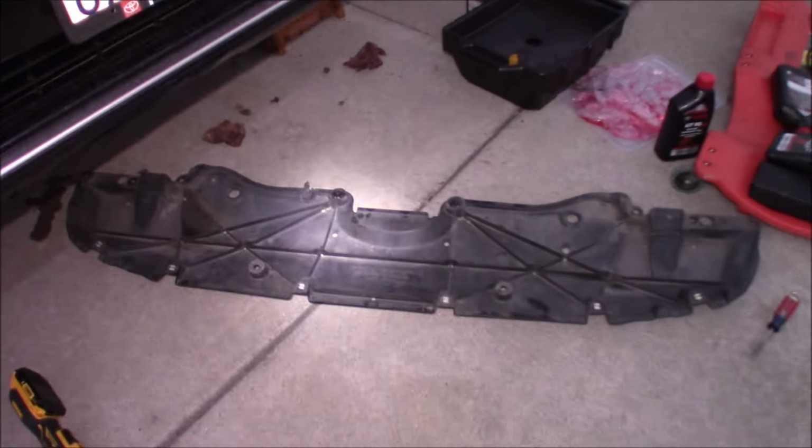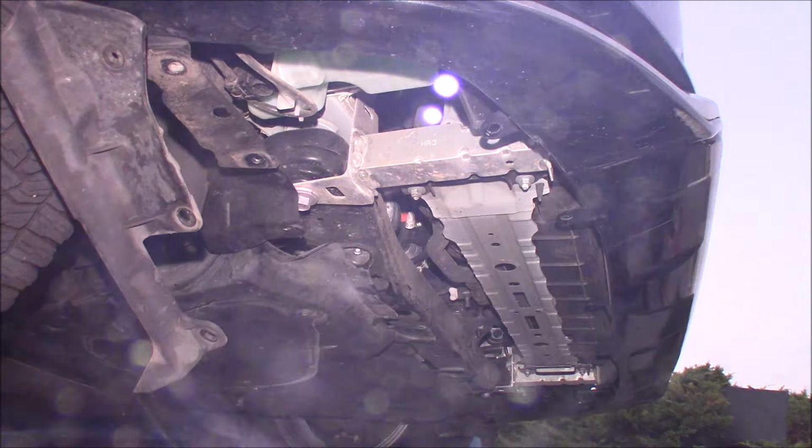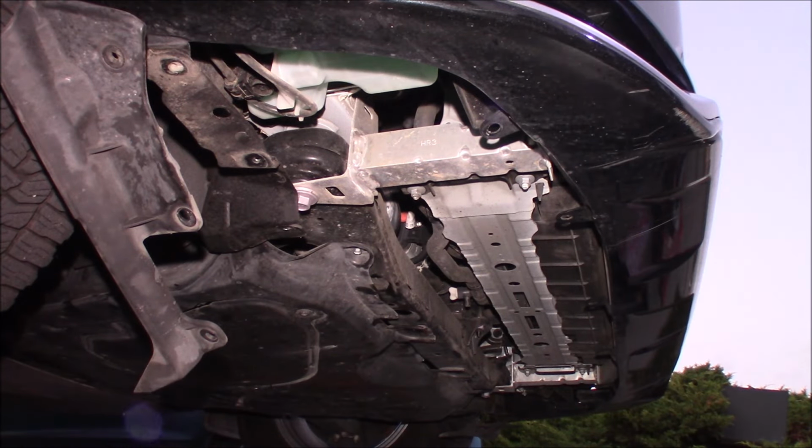Alright. Okay, so get the front cover number 1, and get ready to put it back on. If I remember correctly, it's 1, 2, 3, 4, 5. There's 6 in the front, and I think there's like 2 in the back. So 6 self-tapping screws, and then 2 bolts. Sorry, this is the best view I can get, guys.